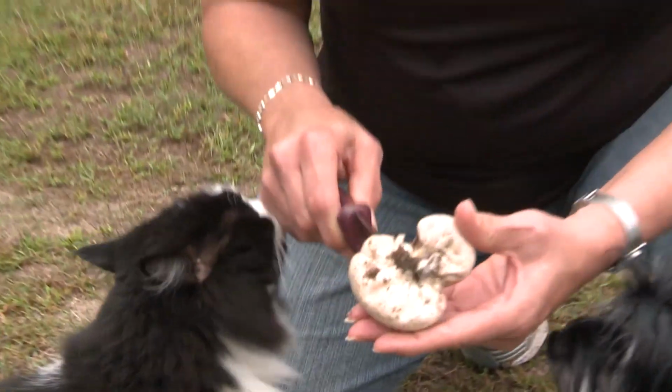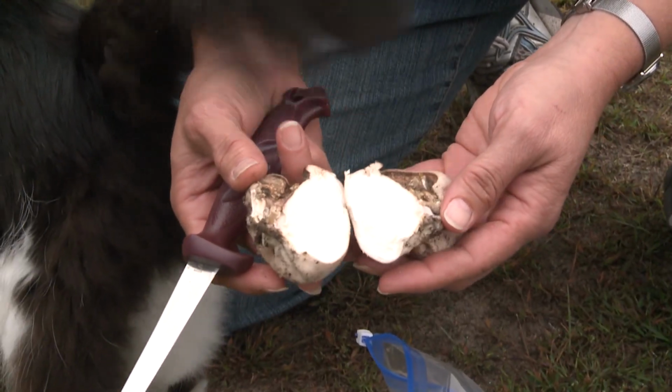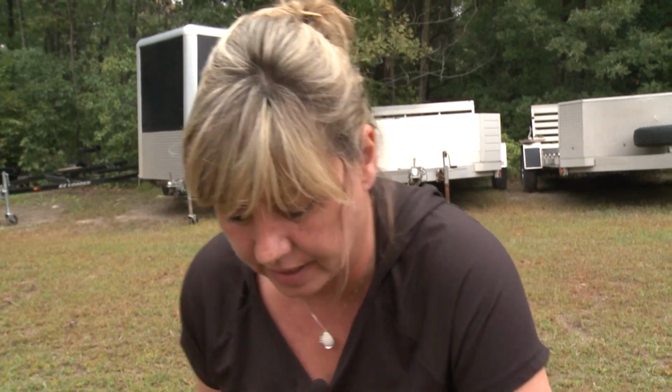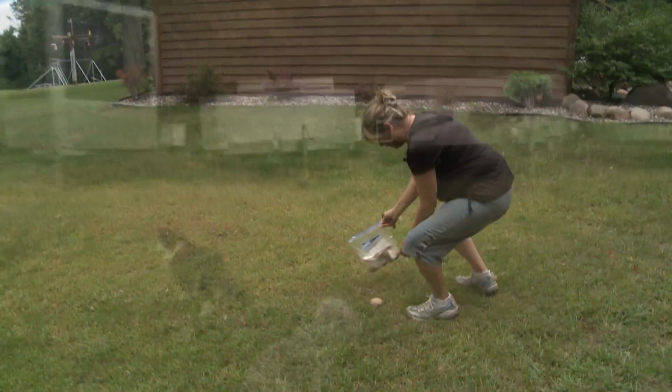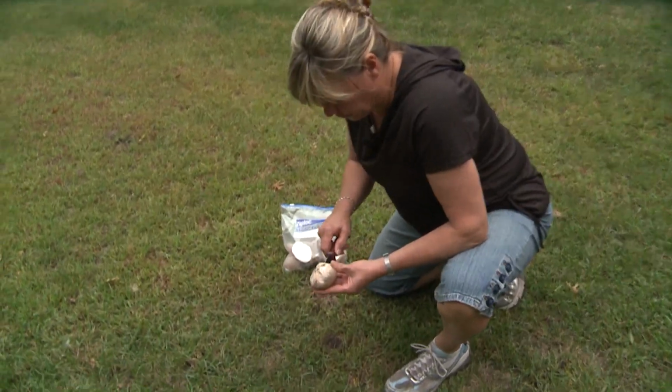And this one just doesn't look right to me, but inside it looks pretty good. I see a little discoloration, so you know what, I'm just gonna leave that one be and just head off and hope I find more. Here's another one. Now I'm gonna tell you something. Let's check this one first.